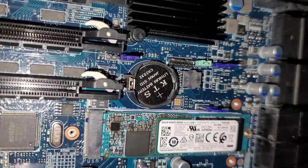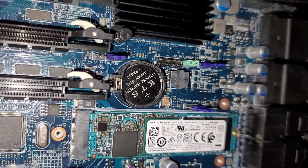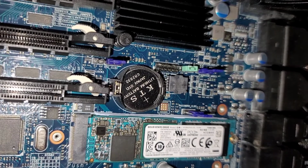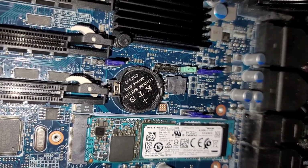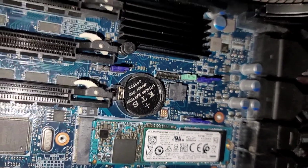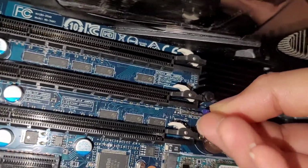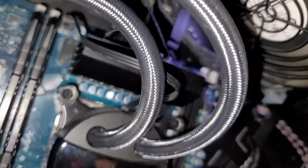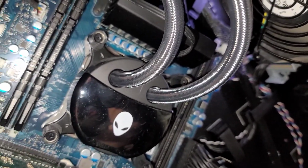Okay, I'm going to press and hold the power button for about 15 seconds. 10 more seconds. Okay, it's about 15 seconds. Let's go ahead and move it back over. The computer will turn itself back on. If it doesn't, you can push the power button. But you can see the computer turned itself back on.